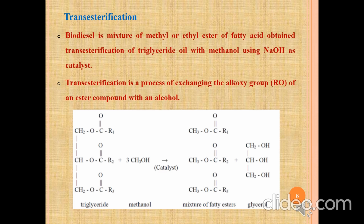Preparation of biodiesel by trans-esterification. Before knowing what is trans-esterification, we should know what is esterification. Esterification, I think you might have heard in 10+2 level. It's a reaction between carboxylic acid and alcohol to form ester. But in trans-esterification, alcohol is made to react with ester. In this process, alkoxy group of the ester is exchanged with alkoxy group of the alcohol to form the trans-esterification product.